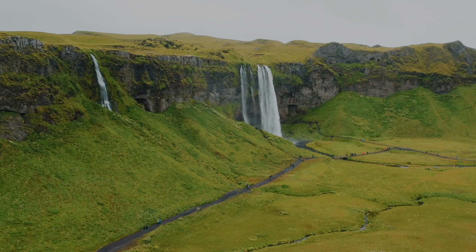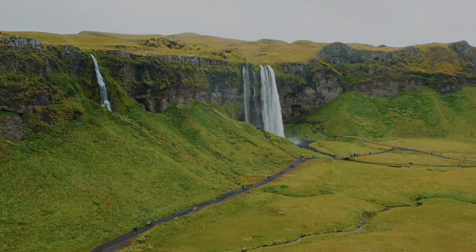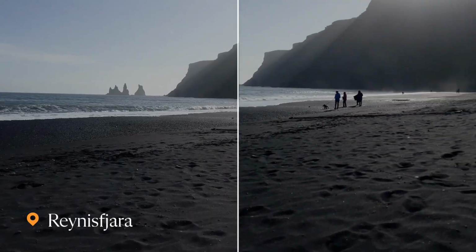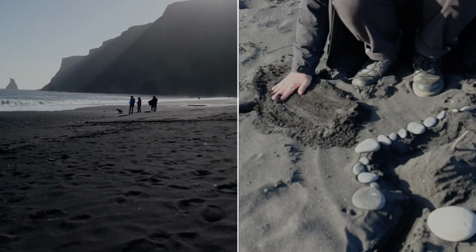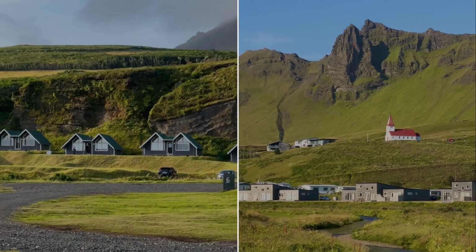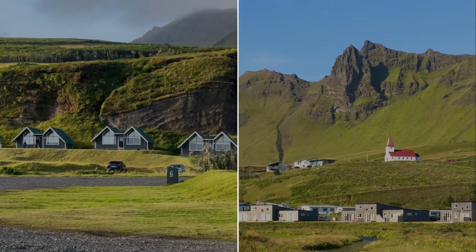You'll start your trip with several quintessential Icelandic landmarks, including Seljalandsfoss, Skógafoss, and Reynisfjara, Iceland's most famous beach. For accommodations tonight, head for the Vik campsite, which lets you sleep in the shadow of mountains that cradle the town, or the modern Hotel Vik for a more upscale stay.